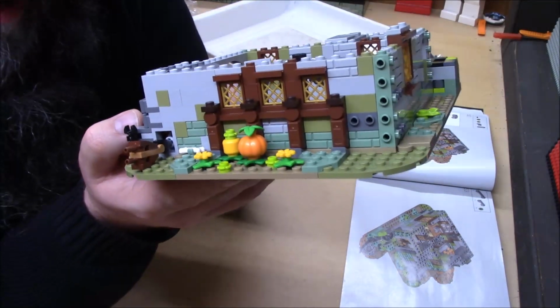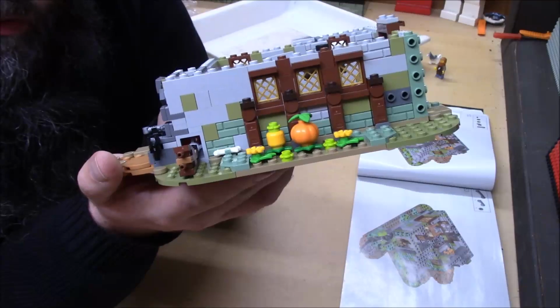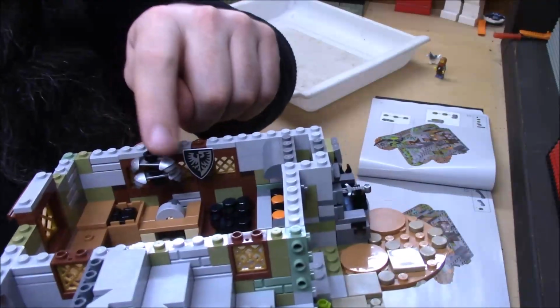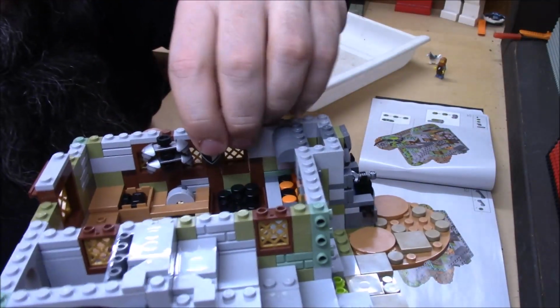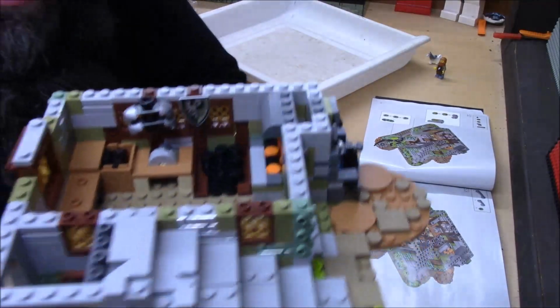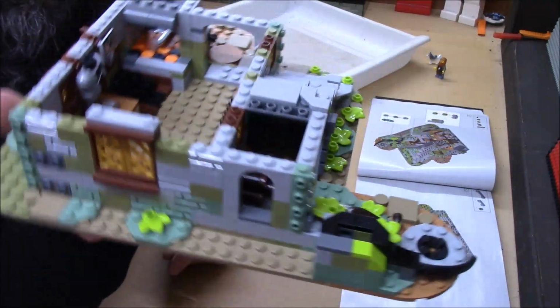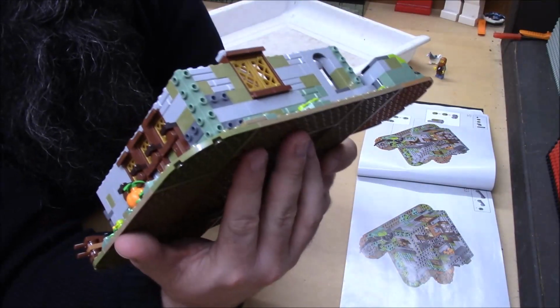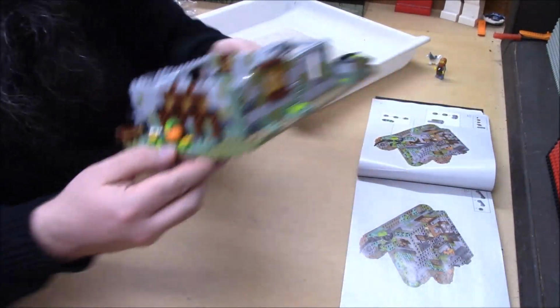a pumpkin patch. Isn't it adorable? Pumpkins. And there's now armor hanging on the wall. The new armor type that I really like, and a shield. Yeah, detail is coming together beautifully. I am digging it. We continue.